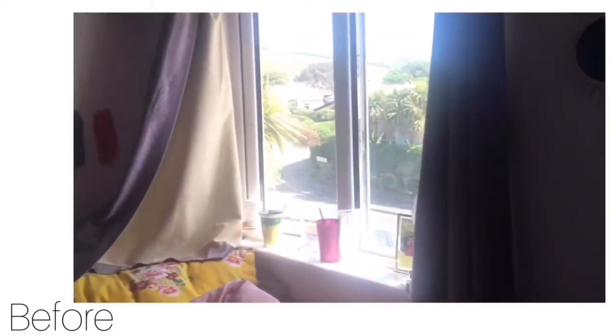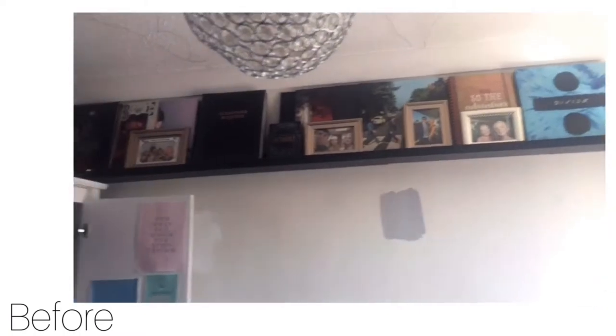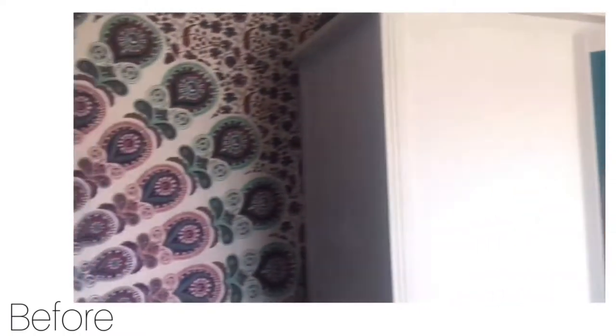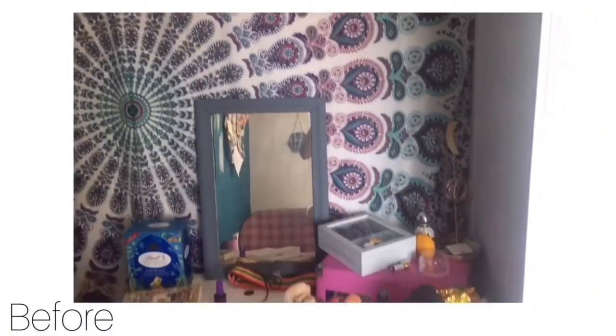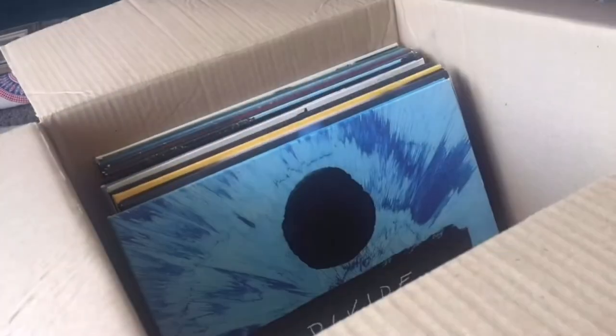I've got these cute little mirrors. I've just got loads of stuff basically. So the first task is going to be emptying it all out of my room, which felt like it took me forever. Everything's just so heavy. I was so worn out the next day just from carrying stuff. Probably the most exercise I've done in literally months.